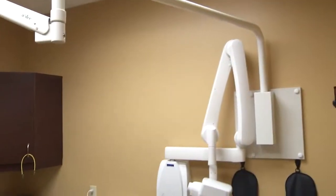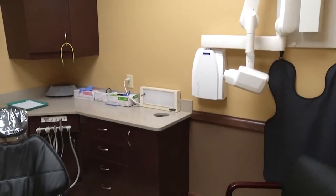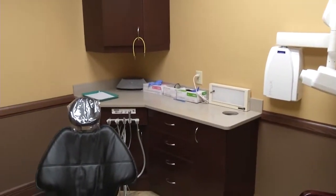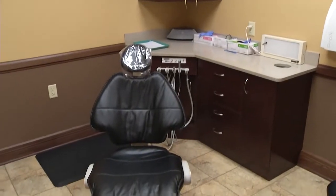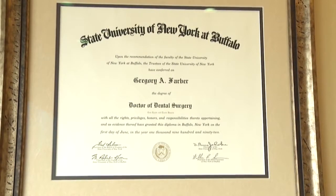So what we want people to know is that you can come on in, have a bad tooth removed, have a standard implant implanted in your mouth, and that pretty much is going to be your permanent fix. And not only that, but you're getting it done by an expert who has done thousands of these. That's true. Yeah, that's true.